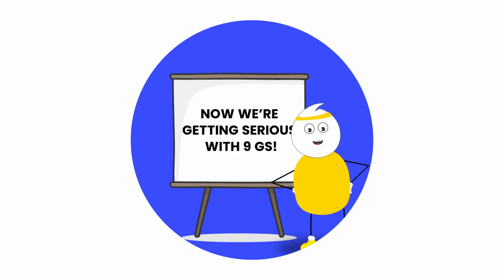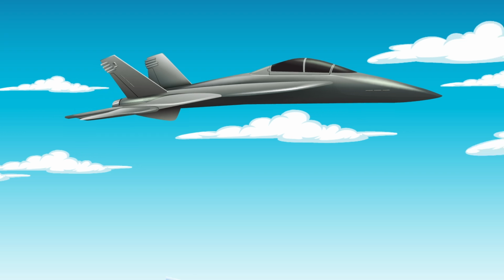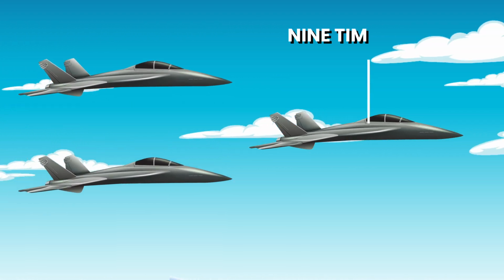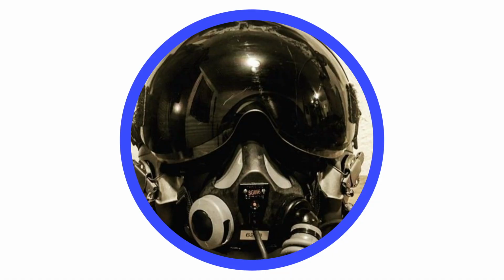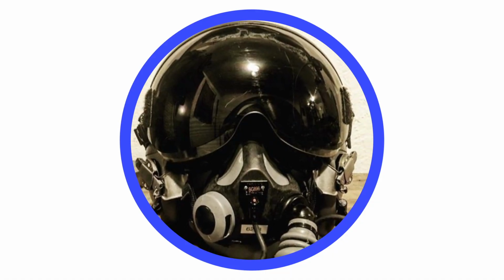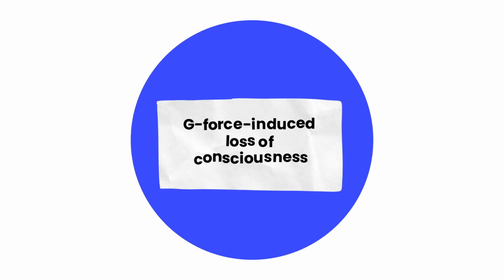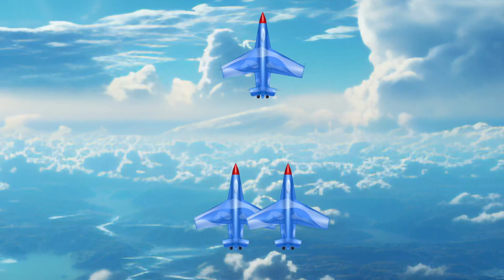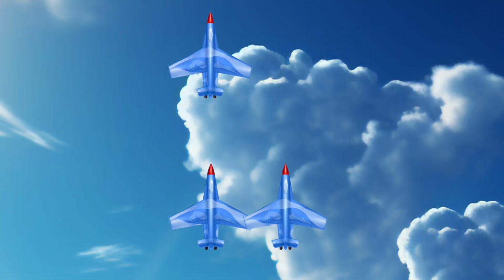Now we're getting serious with 9 G. This is where fighter pilots operate. During intense maneuvers, they experience forces that can make them feel like they weigh 9 times more than normal. They train hard to handle this pressure, and they use specialized equipment to keep their blood circulating to their brains, because without it, they could face blackouts or G-force-induced loss of consciousness. Fighter pilots may feel this G-force when they pull up sharply in a dogfight, experiencing the thrill of speed and the science of acceleration all at once.